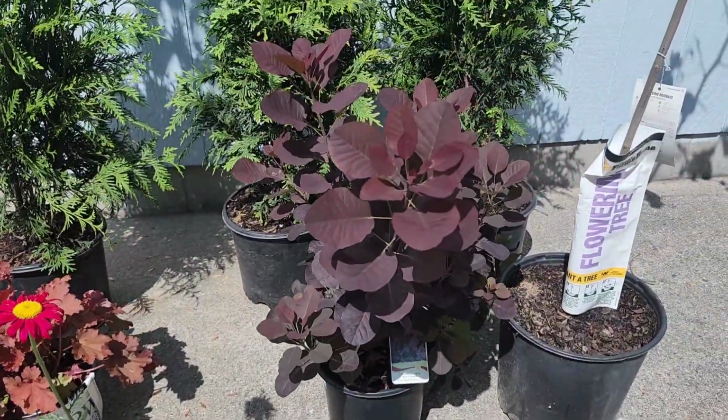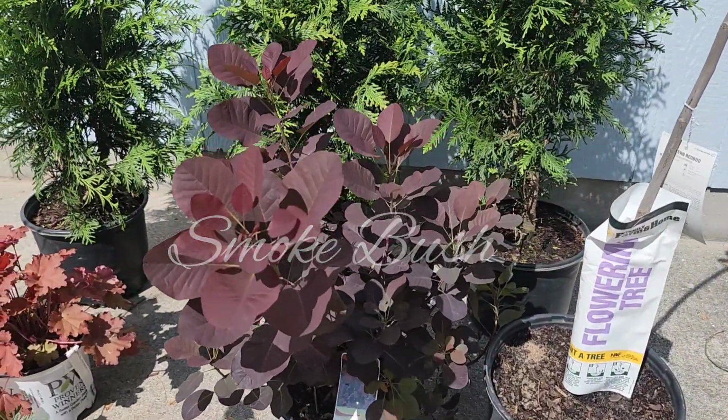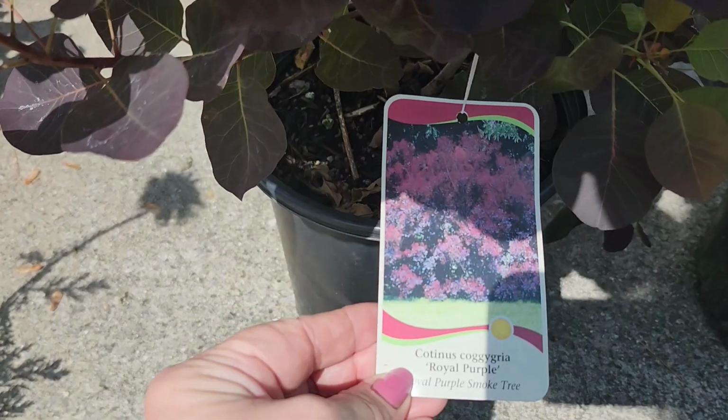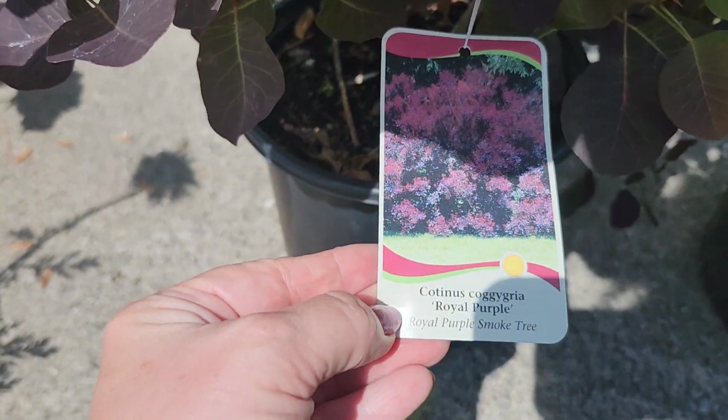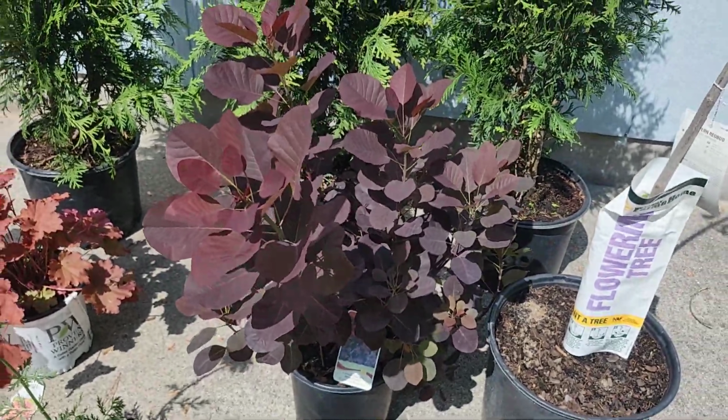And then I found a smoke tree. I was really happy about that. I think it was $22 at Home Depot. Royal Purple. And I've got just the spot where I wanted to put one of those.